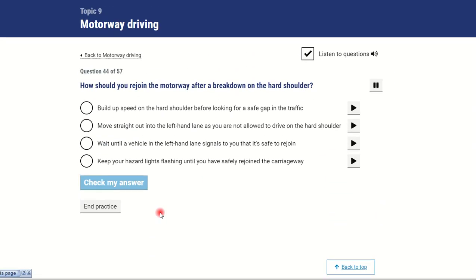How should you rejoin the motorway after a breakdown on the hard shoulder? Build up speed on the hard shoulder before looking for a safe gap in the traffic. Move straight out into the left-hand lane as you are not allowed to drive on the hard shoulder. Wait until a vehicle in the left-hand lane signals to you that it's safe to rejoin. Keep your hazard lights flashing until you have safely rejoined the carriageway.